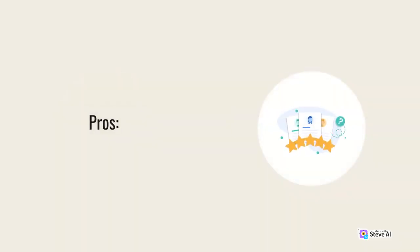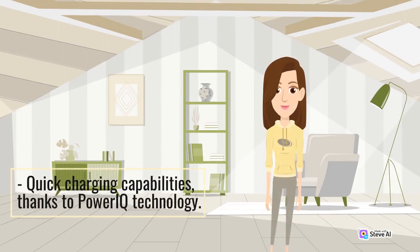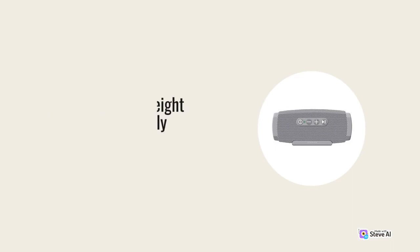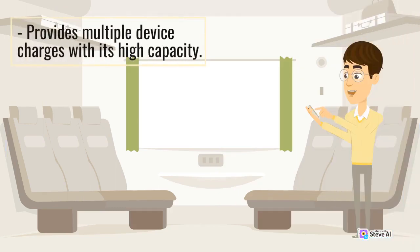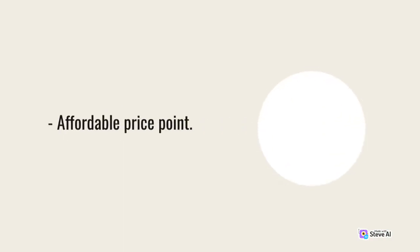Pros: quick charging capabilities, thanks to PowerIQ technology. Compact and lightweight design, making it highly portable. Efficient battery optimization and power management. Provides multiple device charges with its high capacity. Compatible with a wide range of devices. Affordable price point.